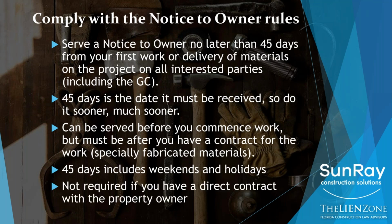And finally, just in case you didn't know, if you have a direct contract with the property owner for your materials or services, you do not need to serve a notice to owner. I recommend that you do, but it's not technically required.